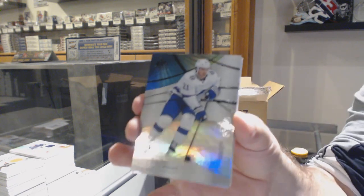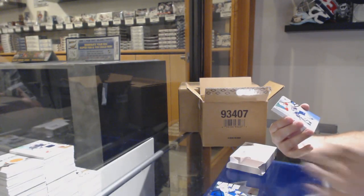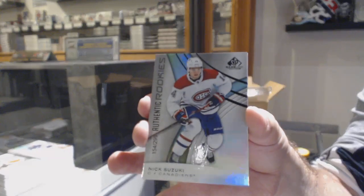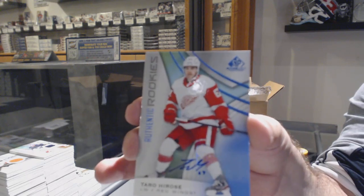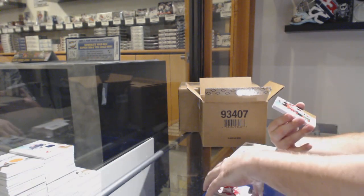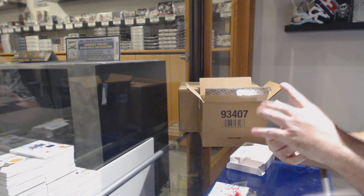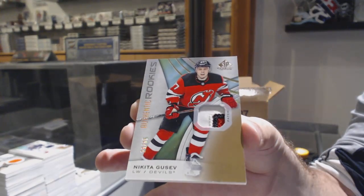We've got a rainbow Brayden Point to 275. Base rainbow rookie of Nick Suzuki to 299. Rookie auto, Taro Hirose. We've got a rookie patch auto to 65, Nikita Gusev.